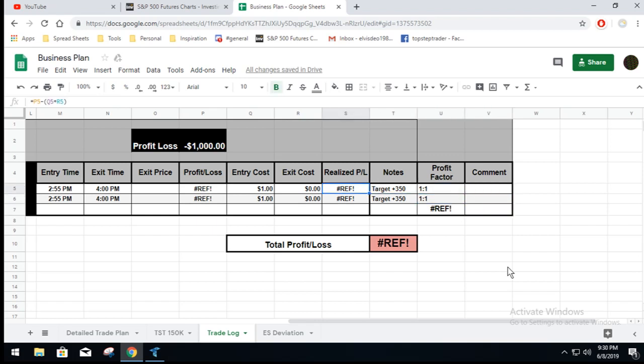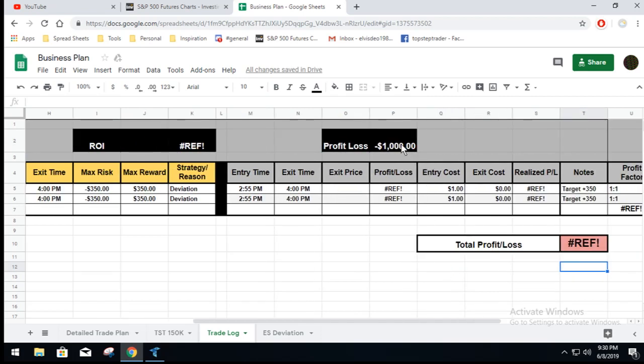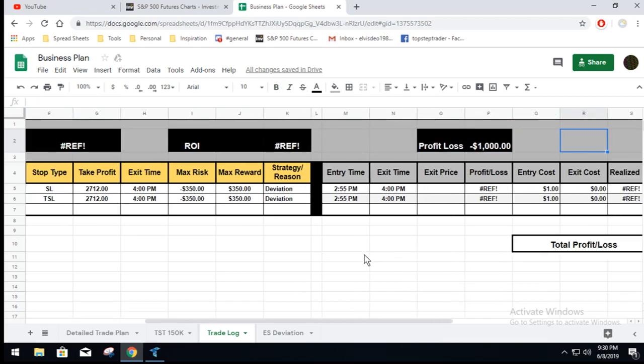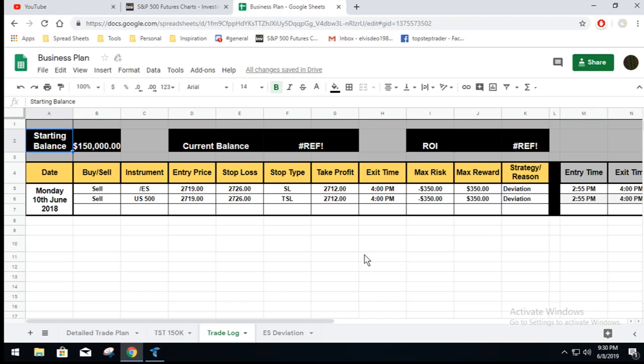So that's a basic note on why I look for that, and then you put your closing comments, or notes or comments could be either one. Then you have your profit and loss as a headline for the week: what your starting balance is, what your current balance is, what your return on investment looks like, and what your P&L is overall to manage through. So you could know how to calculate your withdrawals, if applicable.